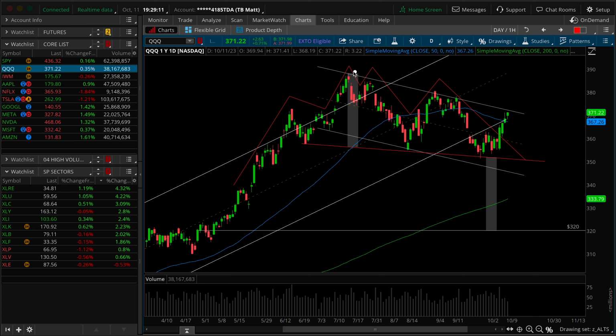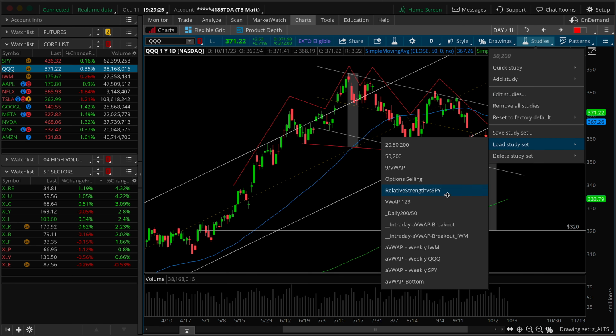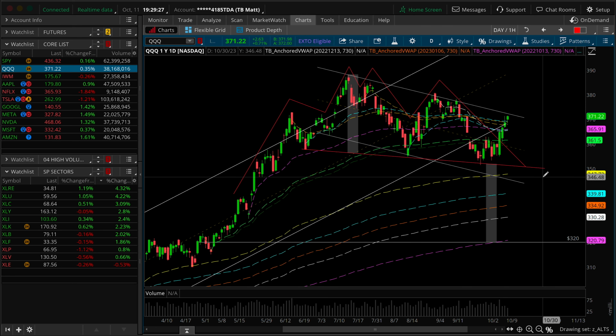I'm really glad that we still have the major trend channel pulled up, because is it reasonable that we could pull back off the upper bound of the trend channel? Absolutely. But again, there's still a strong opportunity for a daily higher low on something like your Nasdaq compared to the S&P 500.